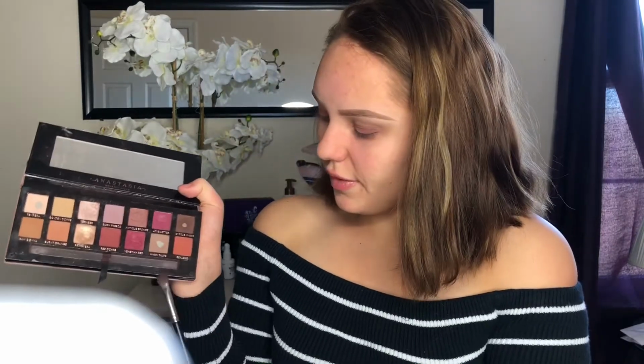I'm going to clean this out and go in with a little bit of this orangey burnt orange color. And I'm taking this on my lid, basically, on my lid.